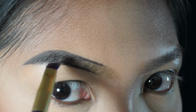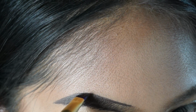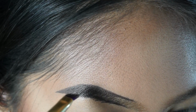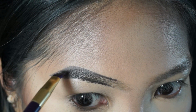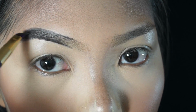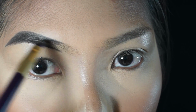It's gonna look something like that, and as you can see right here, you can see where my natural hair is, and I have drawn over and created my own angle, as well as filled in any of the sparse areas. I start from the back and start filling in there. That's typically where you want the darkest part of the brow to begin, and then whatever's left on the brush, I just start to brush it forward.